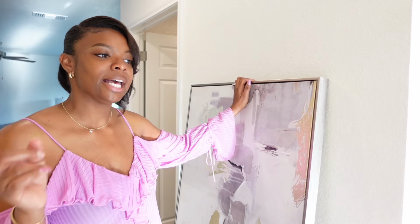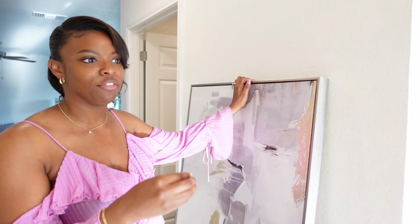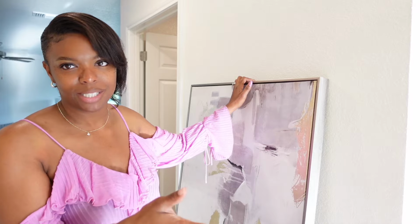Now, I did not share with you guys that the mirror stand that you saw, we do place our shoes in there, from our everyday shoes to sandals and things of that sort that we use every single day, from going to check the mailbox or just playing with the kids outside. That's just what's in that stand.